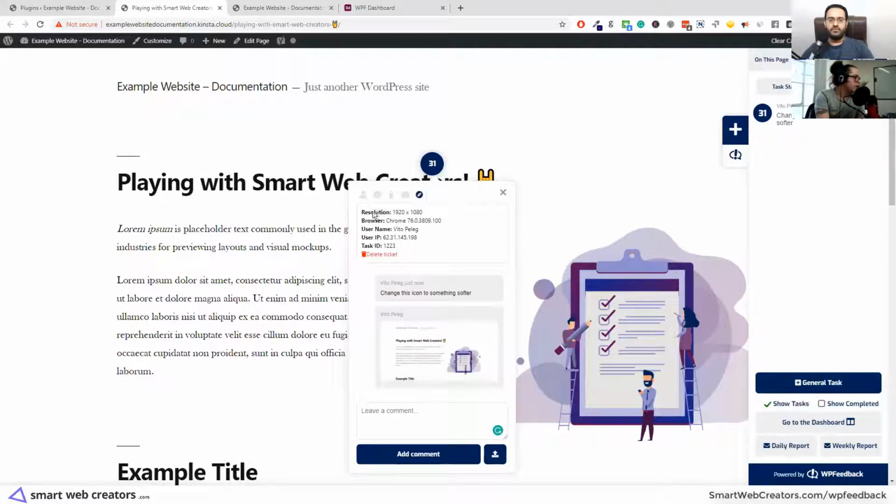In here we can see the resolution and the browser, which, a lot of times, saves us the annoying back and forth with the client trying to figure things out. The browser is very important. Internet Explorer, you never know. If it's Internet Explorer, you've got to fire the client. It's not the right person for us.